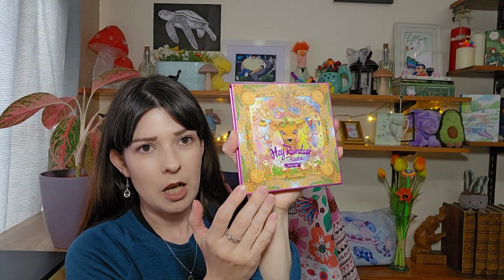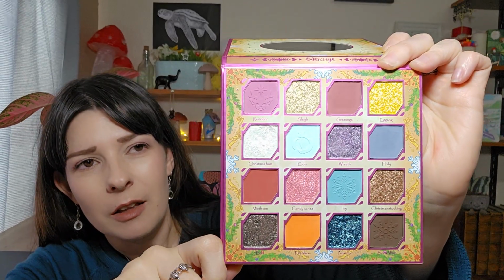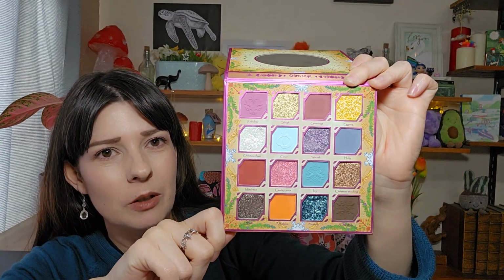If you haven't seen Odens Eye before, they're a Swedish makeup brand. The artwork is gorgeous. I love it. I love me some reindeers. I love Christmas. And look at this little cute gingerbread man. He's so cute. Sorry. So cute though. I know it's a Christmas palette, but look at the colour story. This is like spring colours in here, I feel.